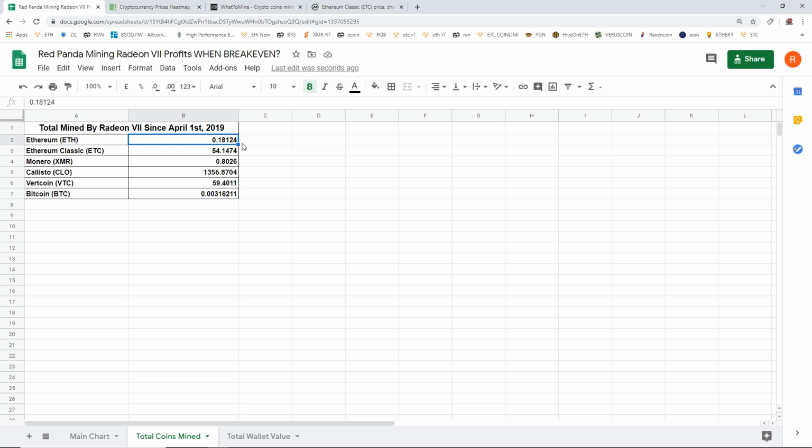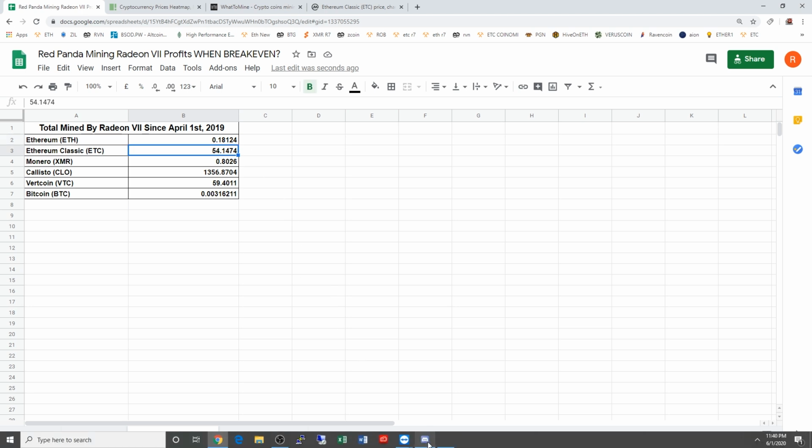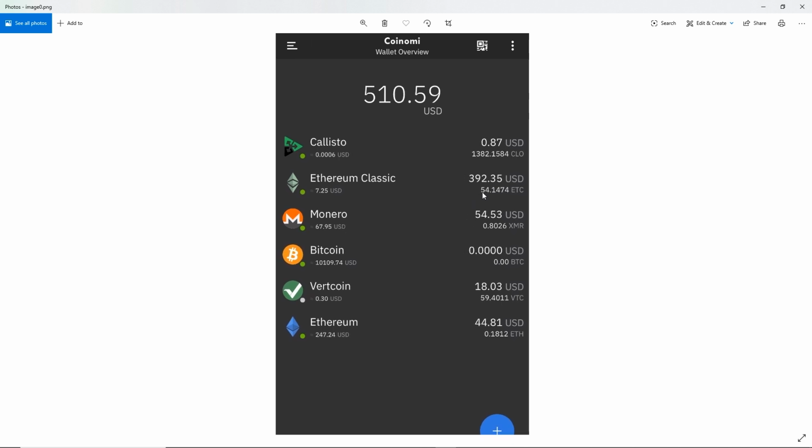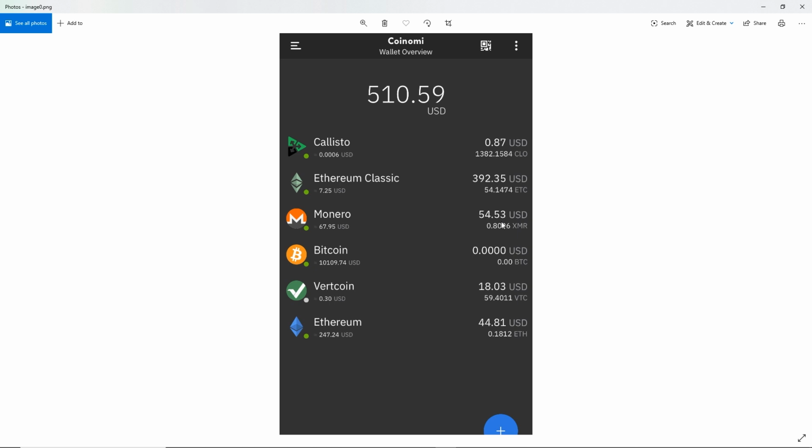So I have 0.18 Ethereum. Actually, I can just open up this picture right here. I took a screenshot of the funds that I have currently on my Coinomi wallet. I'm basically mining all of my coins on my single Radeon 7 to a singular Coinomi wallet on an old phone. And you can see here I have Callisto, about 87 cents worth. Ethereum Classic, I have $392 worth. That's pretty good. So 54 ETC. Next, we have Monero at $54. And so I have about 0.8 XMR total.